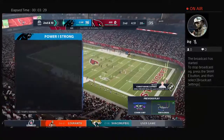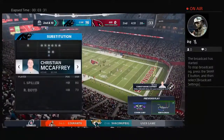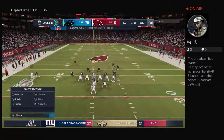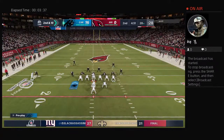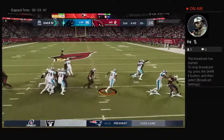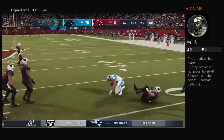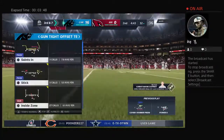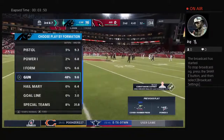And he just gets rid of it, throws it away. The wise move there, looked like nobody open, now 2nd down. An incomplete pass on 1st down, that leads to a 2nd and 10. And he'll slip his way up across the 30 to the 32. He'll get only 3 there, so it leaves him with a 3rd and 7 ahead.